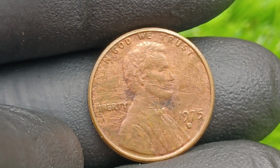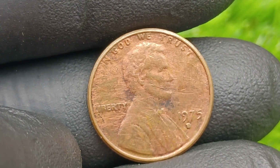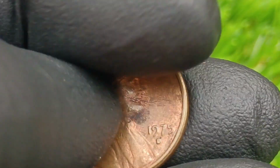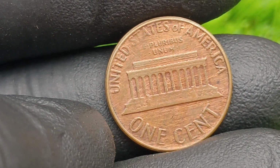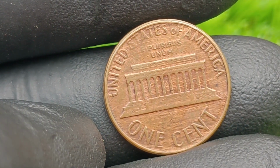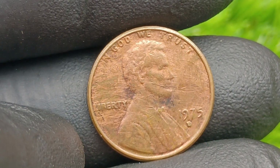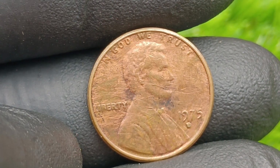And when news spread of the $20 million valuation of a 1975 D penny, it didn't just shake the collector's world but also inspired countless people to check their loose change, sparking a modern treasure hunt across the country. And that is the cultural impact of coins like this. They transform ordinary people into dreamers, collectors into historians, and every penny into a potential lottery ticket.